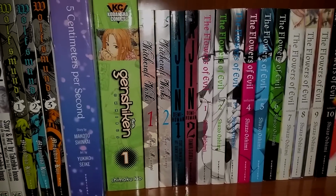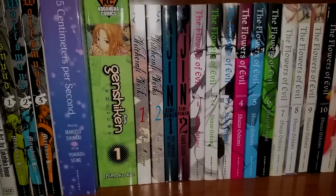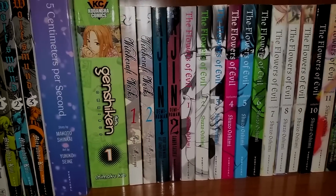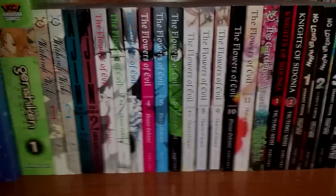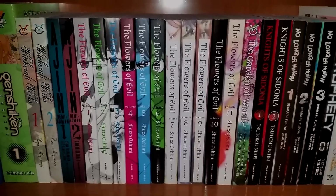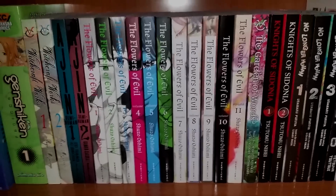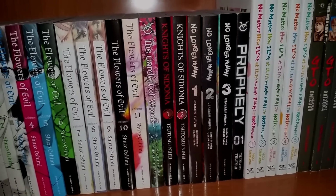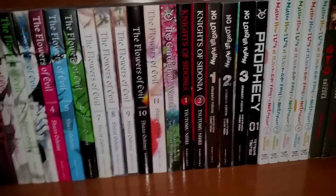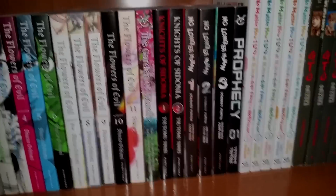Ajin, the first 2 volumes. I am going to do a first impressions video on my thoughts on the first volume, which I read not too long ago, and I really enjoyed that. The Flowers of Evil, the complete series, really quirky, kind of messed up series that I pleasantly enjoyed. Knights of Sidonia, volumes 1 and 2. I am waiting to finish Biomega before I start getting into Knights of Sidonia, considering they're done by the same mangaka, but looks like a really great series.